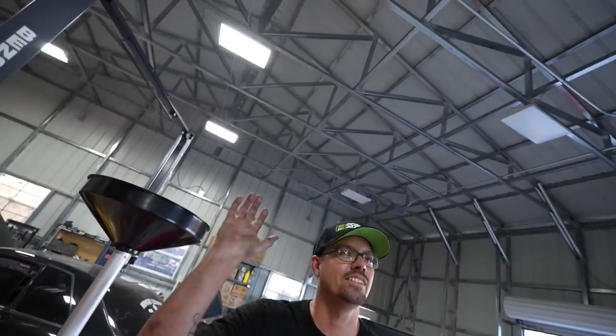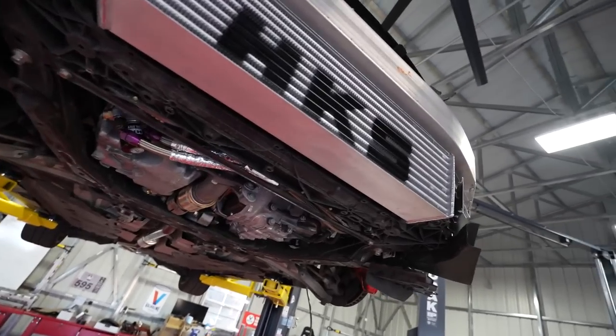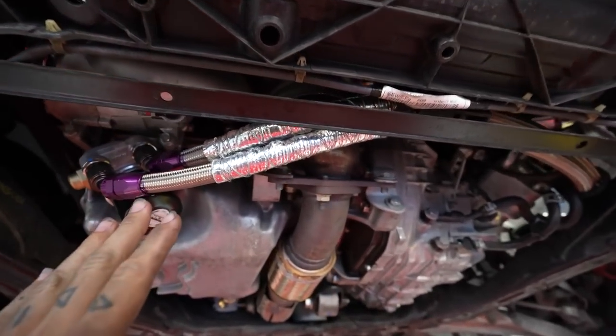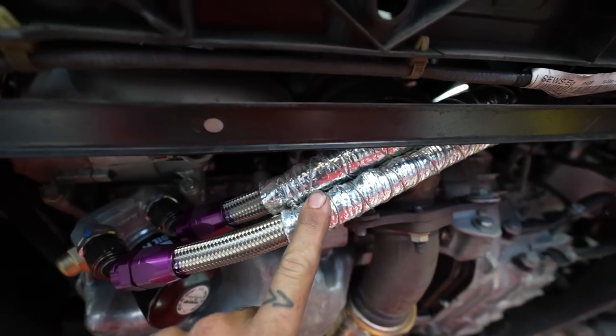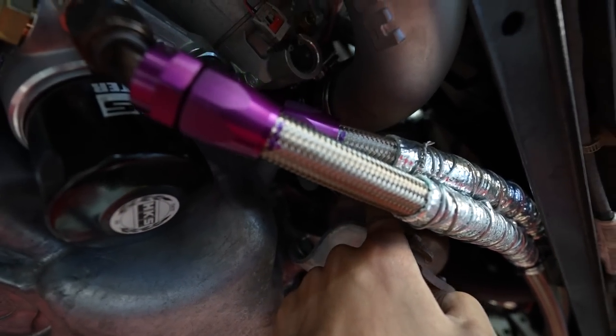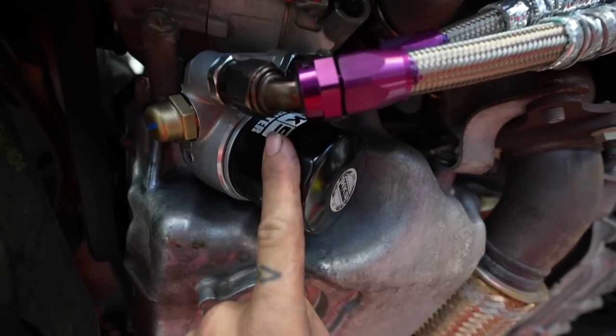Tim, we crushed it today. This was a super long and involved day, but it's so, so worth it. So let me give you guys a little rundown of the finishing touches Tim did. He went and heat wrapped the oil lines so that they don't heat up right next to the front pipe and the down pipe right here. And then we also put the oil filter on.